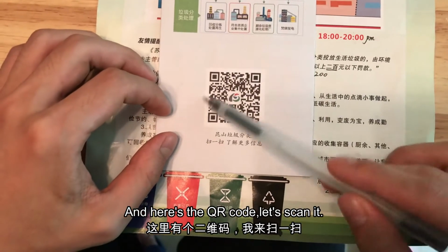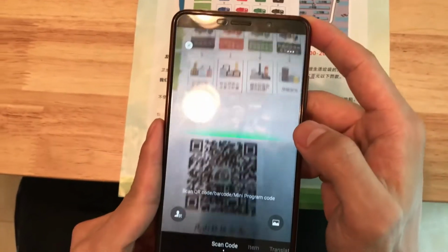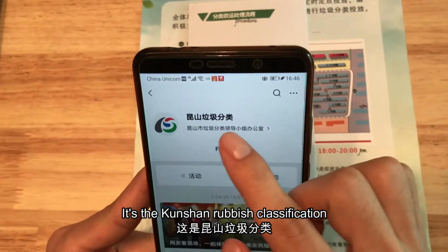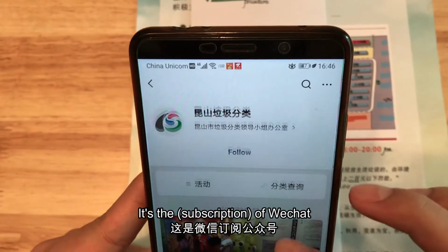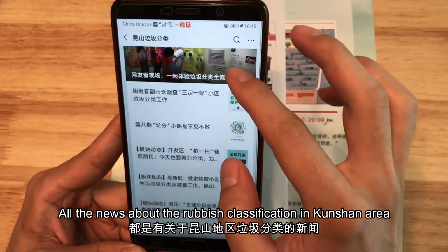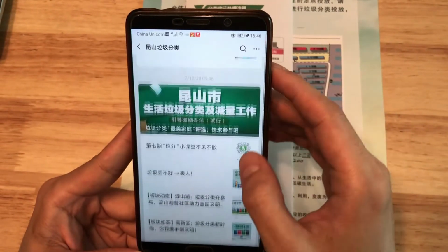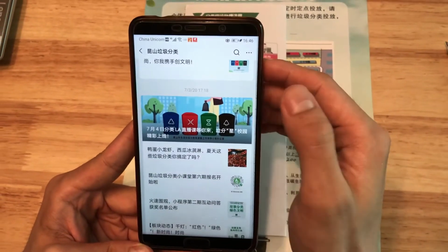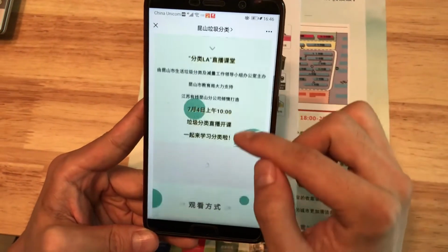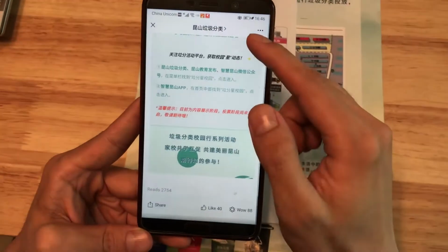And here's the QR code. Let's scan it. Okay, so Kunshan Rubbish Classification is a subscription account on WeChat, with all the news about rubbish classification in the Kunshan area. Just like that.